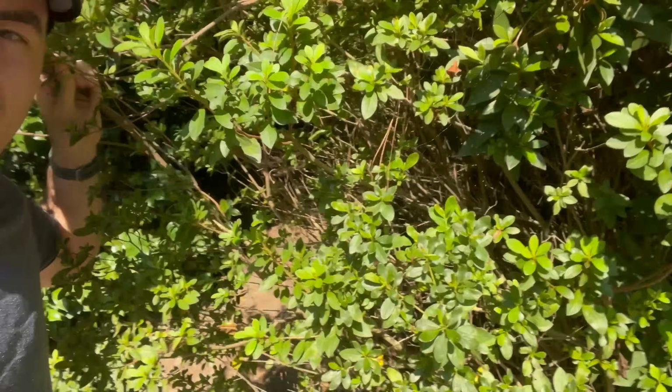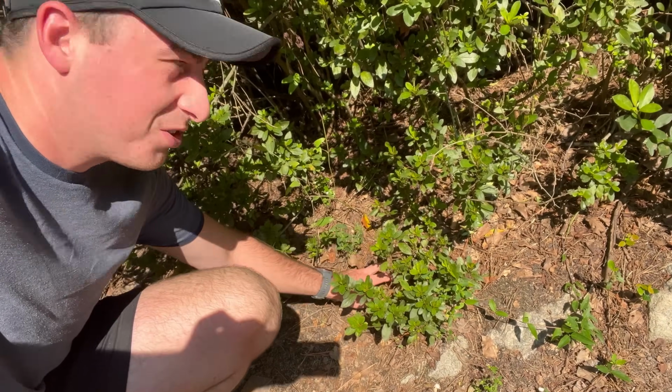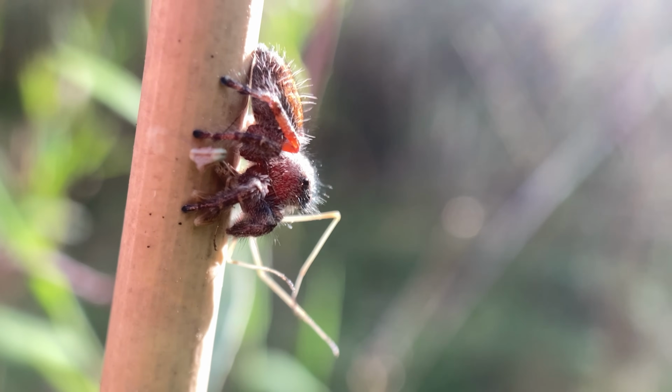A single backyard can actually have tons of different habitats. This bush looks like one object, right? But there's leaves, there's branches and stuff deep in there, and there's actually leaf litter all along the ground here. Each one of these tiny little changes in structure is what we call a microhabitat. And jumping spiders have adapted to make use of all sorts of different microhabitats.